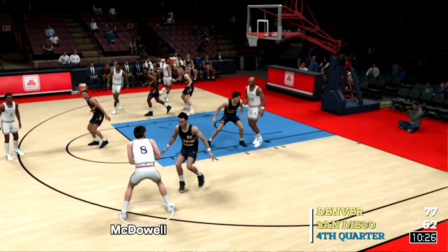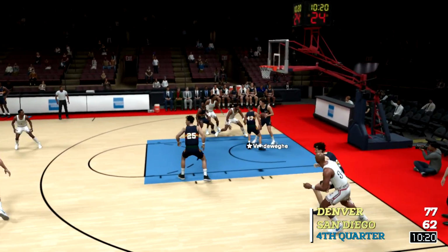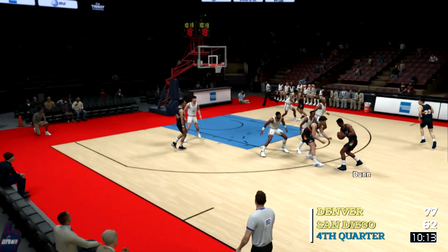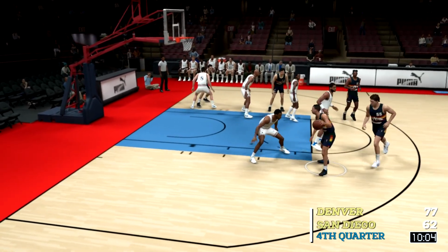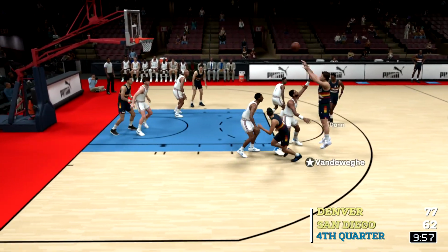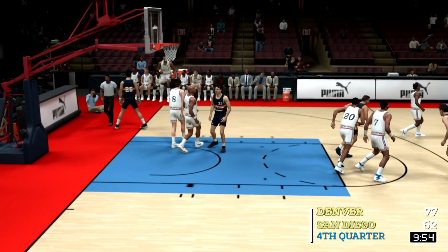Pass to McKinney. Here's Cummings. And he didn't get quite enough under that one. Trying to take what the defense allows, but he couldn't get it to go. Outside, Simmons. Back to Dunn. Here's Vandeweghe. And it's out of bounds to the Nuggets as Denver retains possession.